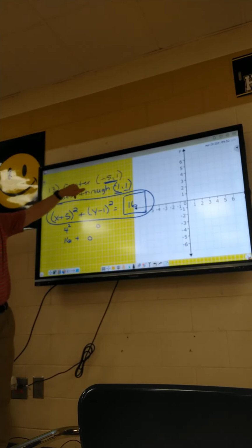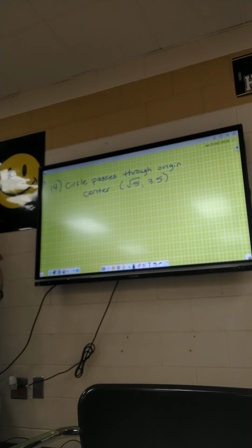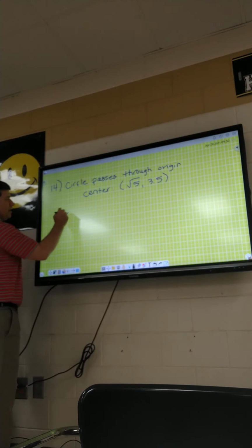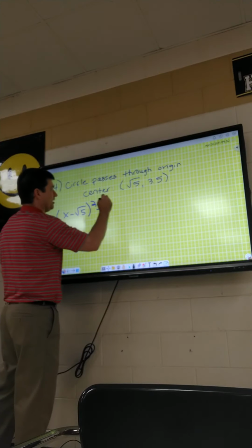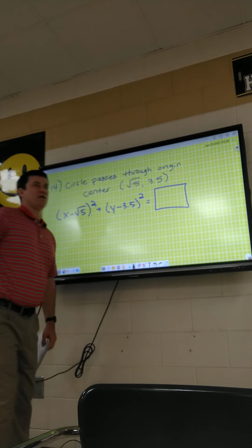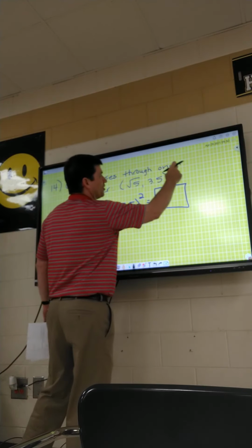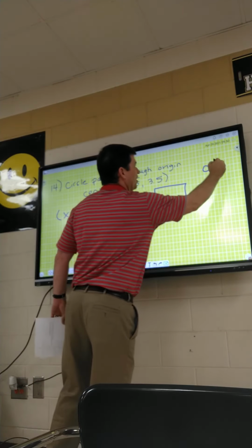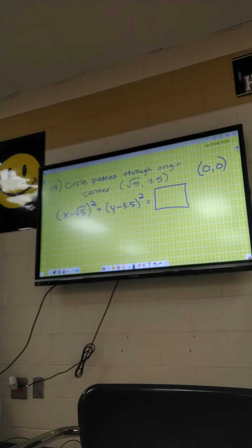All right, now, Hunter, remember, we're going to start with the center. So go to 14. Let's start with the center. So it's going to be x minus √5 squared plus, flip your sign, y minus 3.5 squared equals. Now, just like we did on the last problem, we've got to find the number that goes in the box. All right, y'all give me a second, please. Now, this time it says it's going through the origin, 0, 0. So when you go to plug in a point, we plug in 0 for x and 0 for y. You guys try it. Use your calculator. See what you can get. It's going to give you probably a decimal on this one.